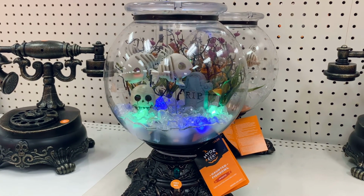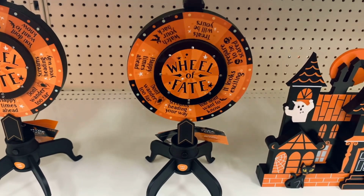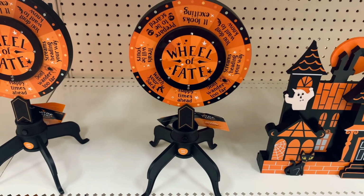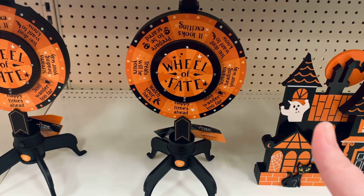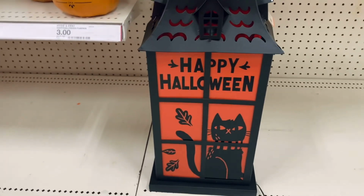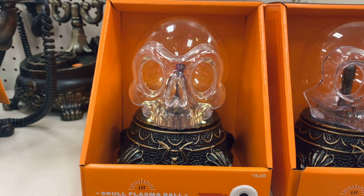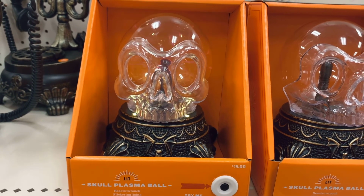And a spooky little fishbowl. Wheel of Fate. Happy times are ahead. A little Happy Halloween lantern that lights up with a cat on it. I love a black cat. This weird skull plasma ball. It was hard to see the plasma, but it was still really interesting. I did not hate this.